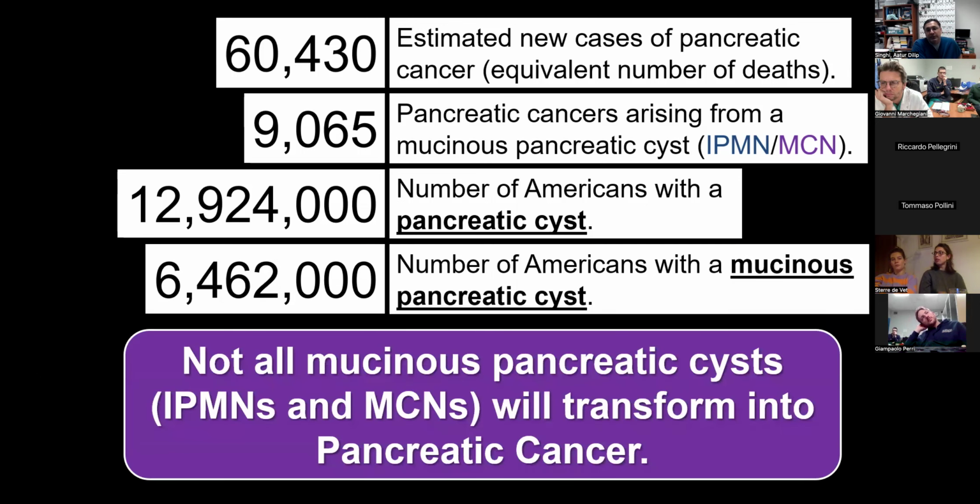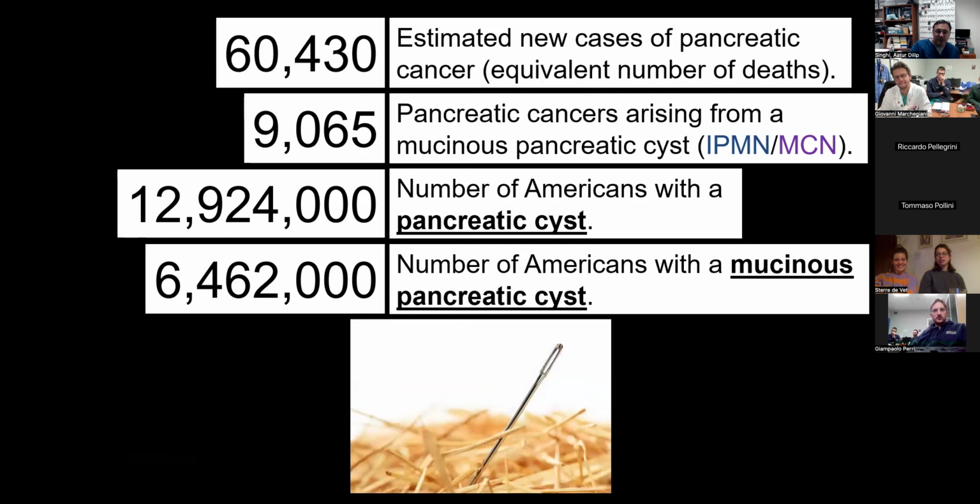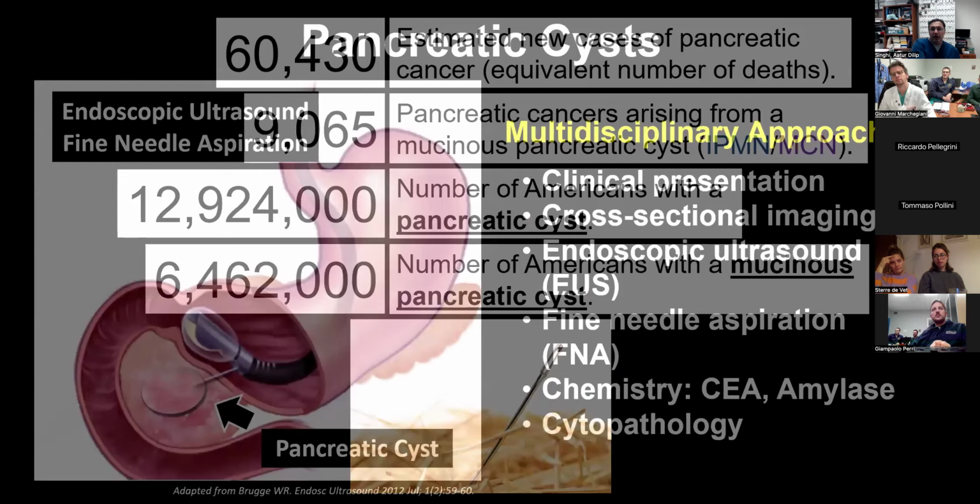The problem, however, is even if we do identify mucinous versus non-mucinous cysts, we know that mucinous cysts are extremely common, especially IPMNs. Probably IPMNs encompass over 50% of all pancreatic cysts, at least in the United States, such that even if we did identify every mucinous cyst, and let's say we sent them all for surgical resection, whether that be robotic surgery or not, we could be putting those patients at significant harm if we're going to resect 6 million IPMNs every year. And so what we're really looking for is predicting which of those 6 million mucinous cysts or 12 million or 13 million pancreatic cysts every year are going to transform into pancreatic cancer, and that being really a needle in a haystack problem overall.